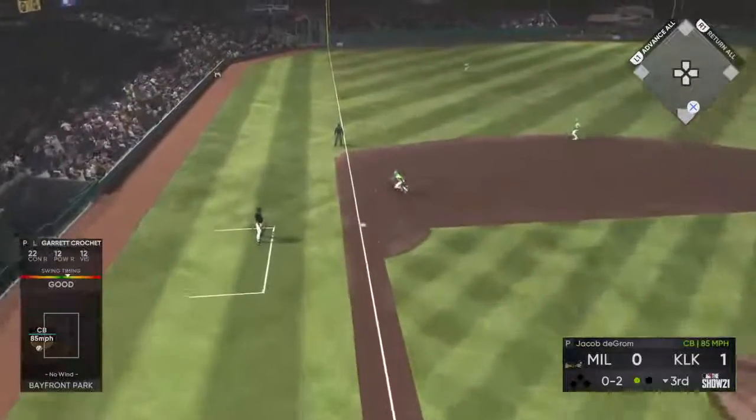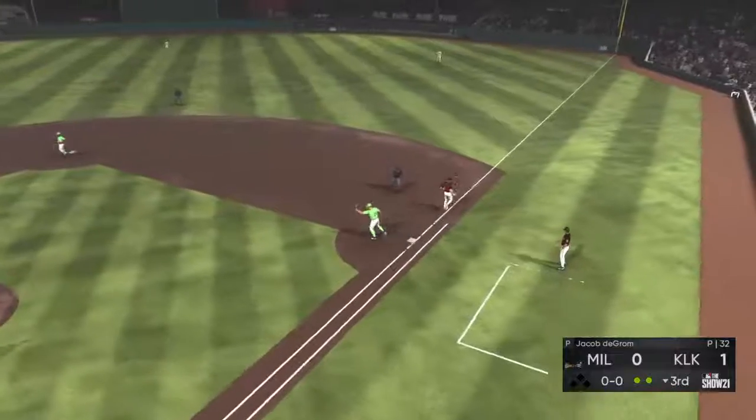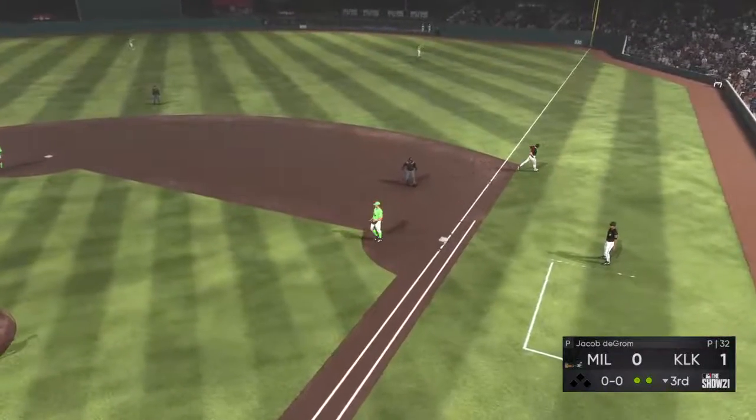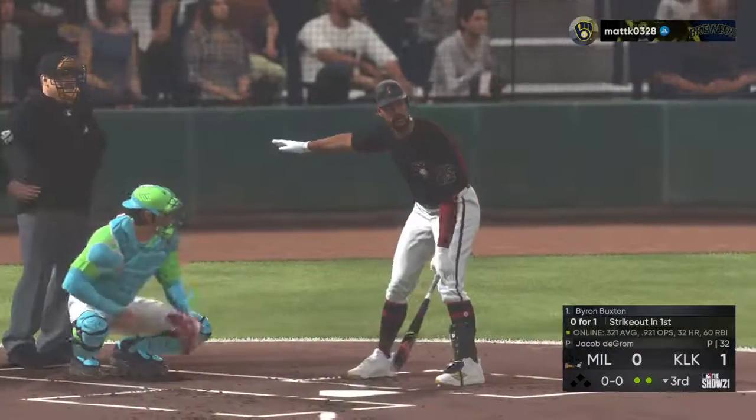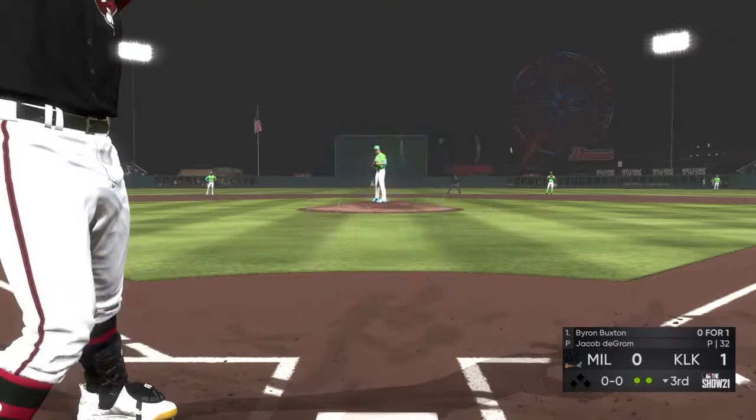Rounded weakly down the line toward third. Reined in. Throw in time at first for out number 2. So the next to bat will be Byron Buxton. He went down looking in his last trip to the plate.